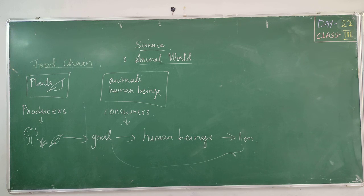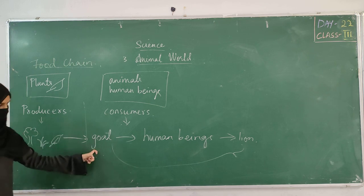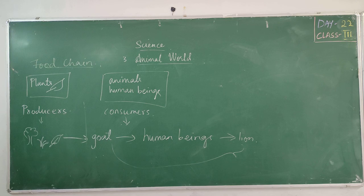See here, they eat plants and are in turn eaten by other animals. They eat plants and then they are also eaten by other animals or other people or human beings. This chain is called food chain. A food chain always starts with a plant. A food chain tells us how plants are eaten by animals and how these animals are eaten by other animals. There are many food chains in nature.